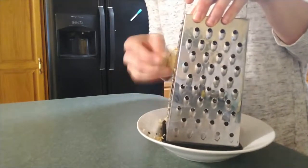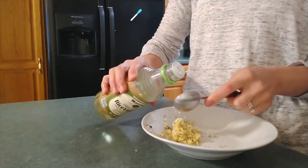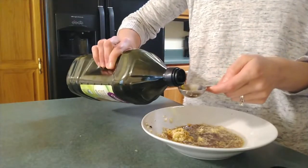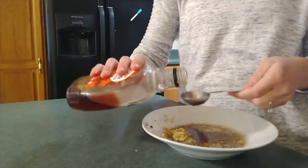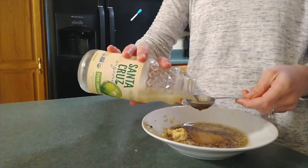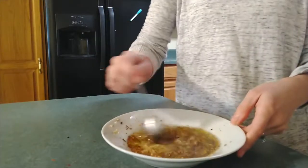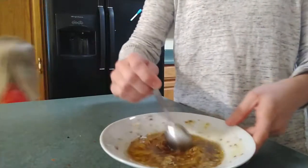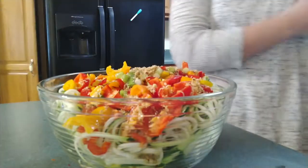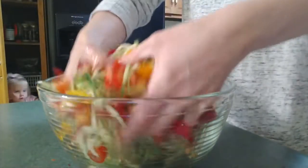I'm grating some ginger, and I use a good bit of ginger, some rice vinegar, coconut aminos, olive oil, maple syrup, some lime juice, and some crushed red pepper. And I'll just mix this up. And I'm going to toss it with the salad, and since this is just for my family, I'm going to mix it with my hands, so no judgment please. I'm not sharing this with anyone else, or I wouldn't be doing this.